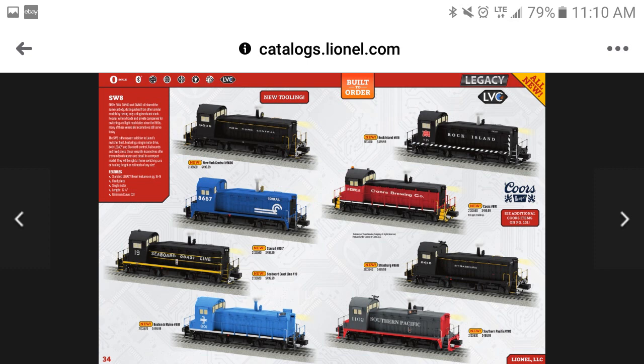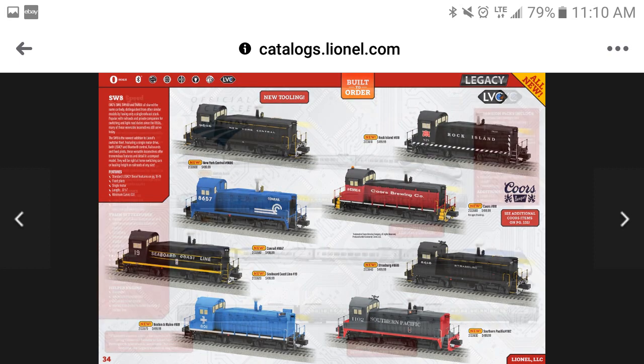But what is cool is that they do have fixed pilots on these engines because it's a relatively small engine. So that is really cool. And they can operate on 031 curves. So very friendly to small layouts.